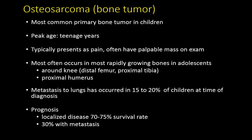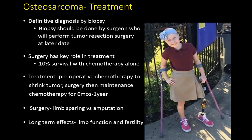Typically at diagnosis, kids don't have metastasis, but about 15 to 20% of kids do at diagnosis, which leads to a poorer prognosis. Anytime that the disease has moved and metastasized, there's a much higher risk of not doing well. So the prognosis with localized disease is a 70 to 75% survival rate, and it's 30% if they have metastasis.